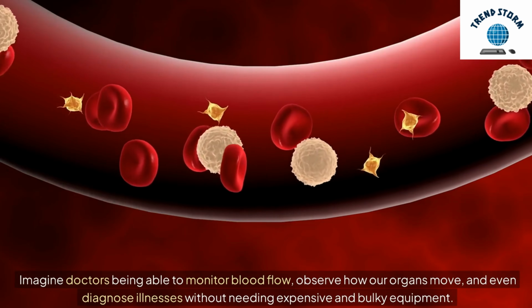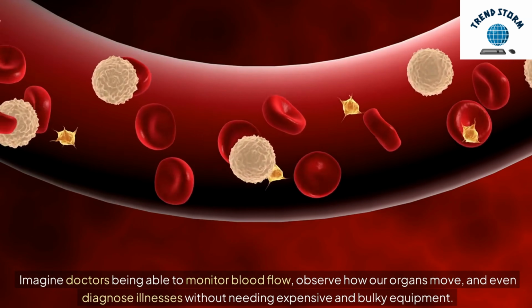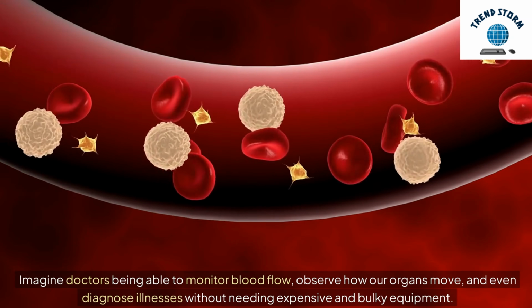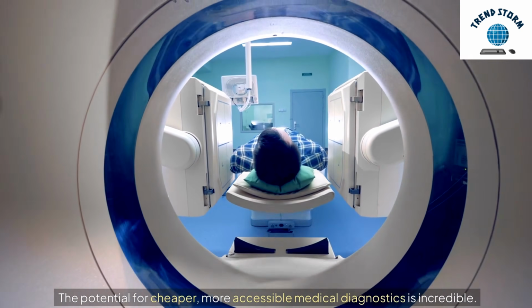Imagine doctors being able to monitor blood flow, observe how our organs move, and even diagnose illnesses without needing expensive and bulky equipment. The potential for cheaper, more accessible medical diagnostics is incredible.